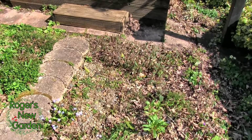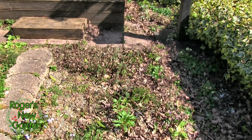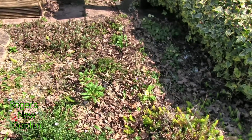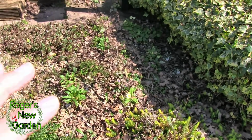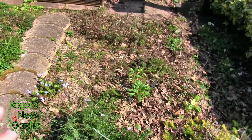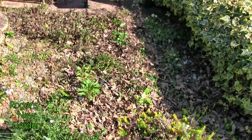And I'm going to chat with Hannah when she's down about reclaiming some of the gravel beds back to gravel beds. Because at the moment the ground cover is taking over such that there's very little of the gravel beds left now. They've all grown in to ground cover, which can look a bit of a mess.